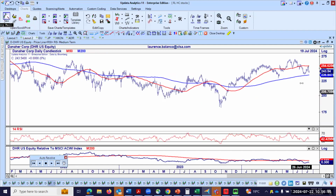So this one you can say is a wedge between the 200-day and 50-day, so 236 to 254. And it does look like a test of the 200-day. There's no divergence yet. Okay, that's helpful.